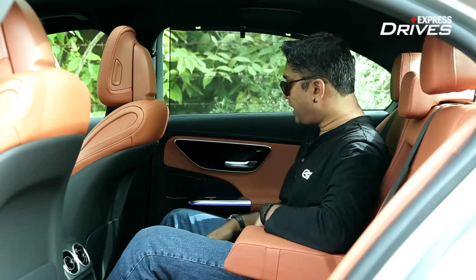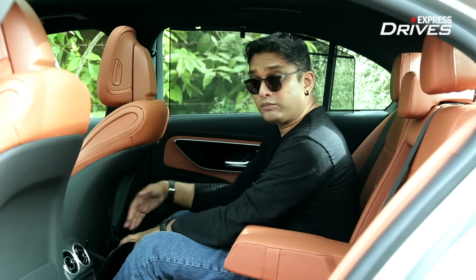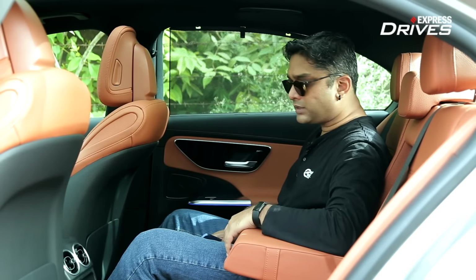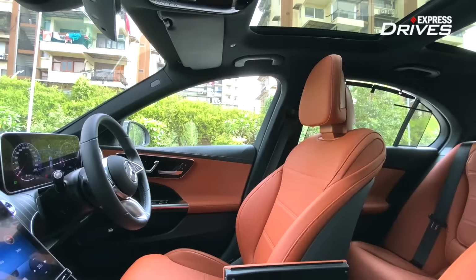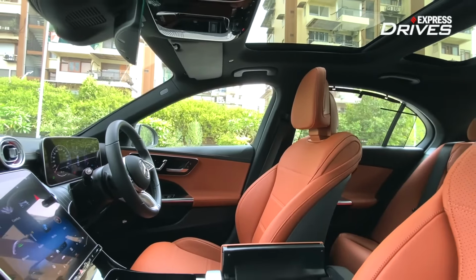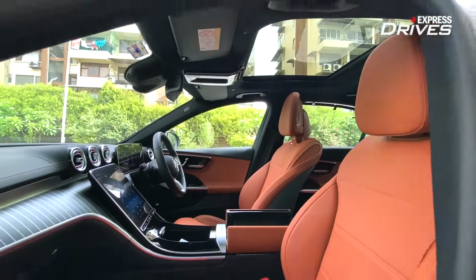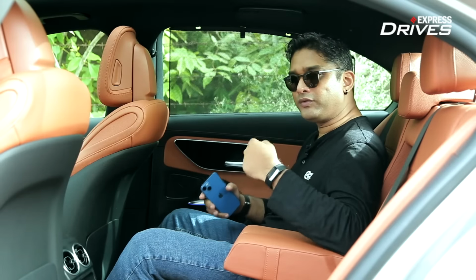And what else is there? Yeah, you also have this additional slot here. You can put in some, I don't know, newspaper, books, whatever you prefer. So additional spaces there. The seats are extremely comfortable. The front seats especially are very supportive, especially the side bolsters. I mean, they really just wrap around you. So you get a very good supportive feeling here.